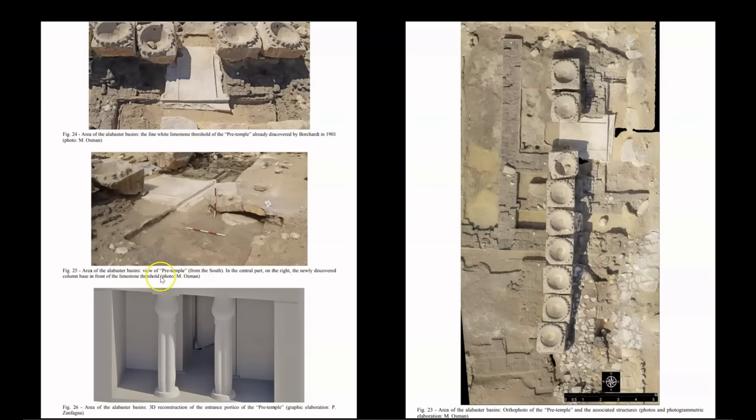In the central part on the right, the newly discovered column base in front of the limestone threshold, the column base that you can see here. Here down on the bottom, the area of the alabaster basins, a 3D reconstruction of the entrance portico of the quote-unquote pre-temple. And here on the right, the area of the alabaster basins, orthophoto of the quote-unquote pre-temple and the associated structures. Photos and photogrammetric elaboration from M. Osman.